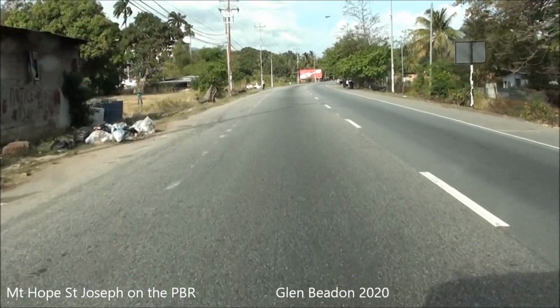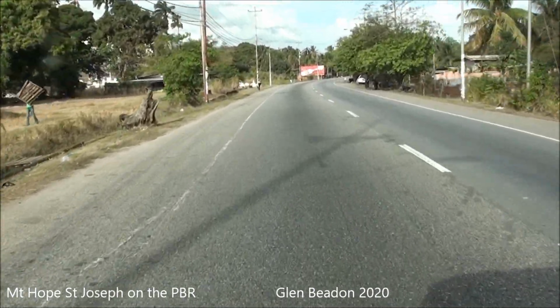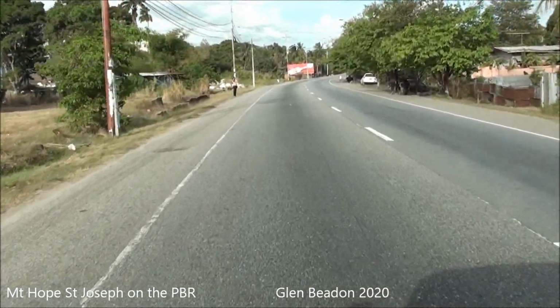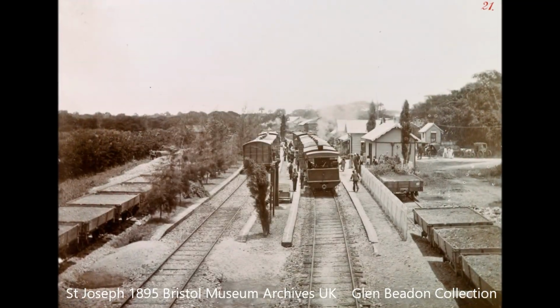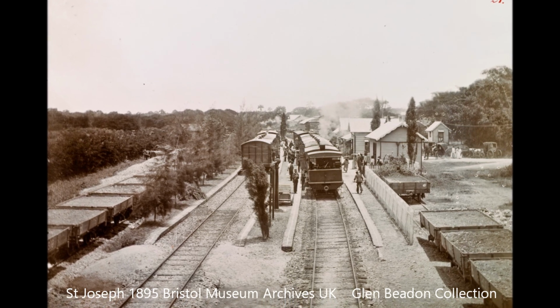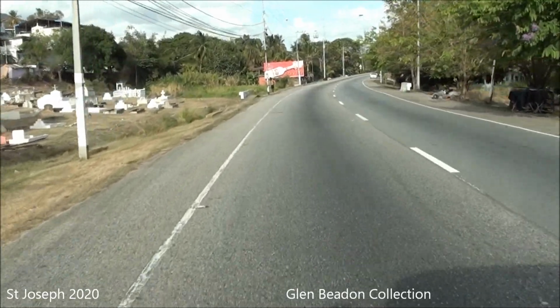And here you can see part of the platform. Look at it on the side there. That's the platform. That's the old platform there. See it? Now all gone. Then you had a curve here.